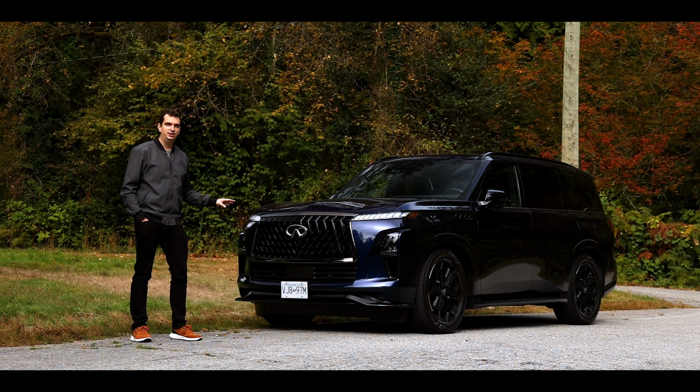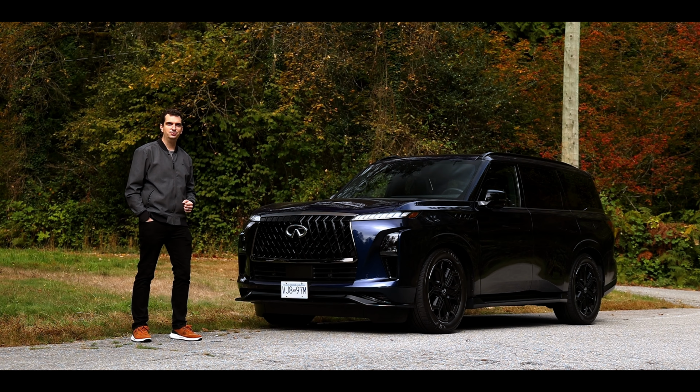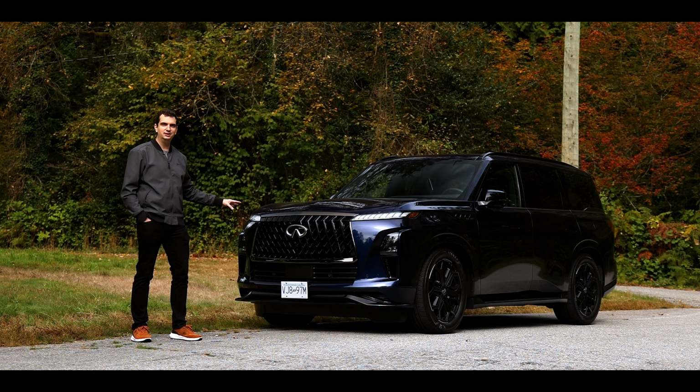Overall, the new Infiniti QX80 is a big improvement over the outgoing model. It feels like it finally belongs in the mid-2020s. On top of that, it is less expensive than its competitors, but it could still use a few tweaks to its ride quality and software. It's by no means leading amongst its competitors, but it is worth checking out if you are in the market for an SUV such as this.